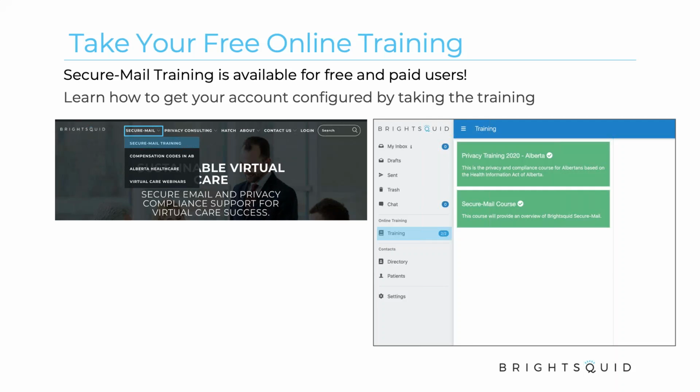There's a little training tab on the left. If you click on that, it'll take you to the SecureMail course. You can go in there. It does give you a certificate at the end. So for any professional designations, sometimes you can get CE credits for those. But for sure, it gives you the credibility of having awareness of how virtual care works in a clinic and how to implement that. So it definitely is helpful for everybody.